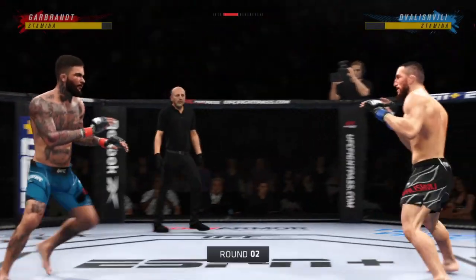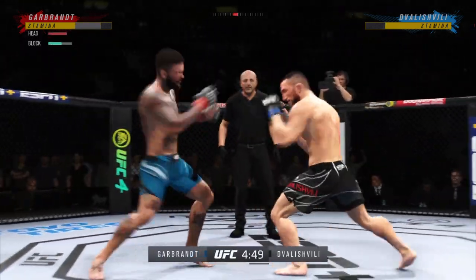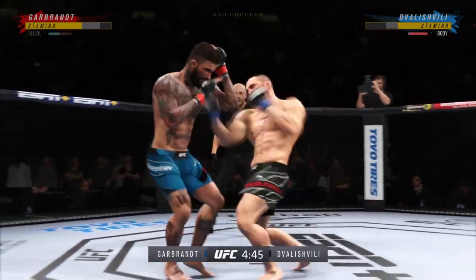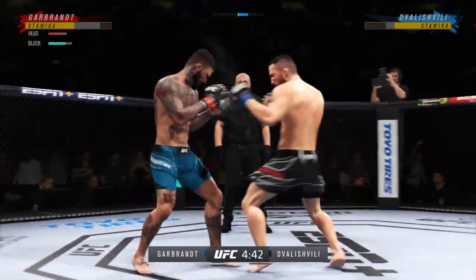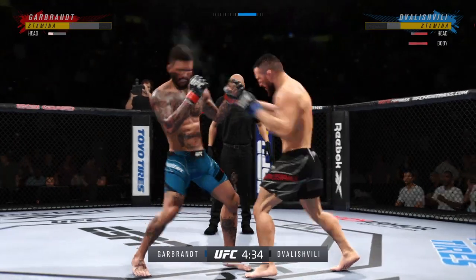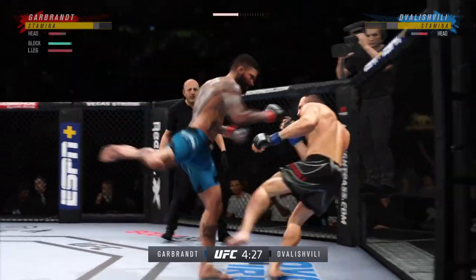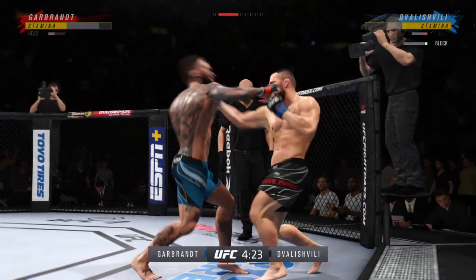Round two. Big kick lands. Well, he keeps going back to the well with that left hand, just out of range. Oh, he lands another strike to the body, really starting to connect on a lot of shots to the midsection, and these will take their toll as this fight goes into the latter rounds.